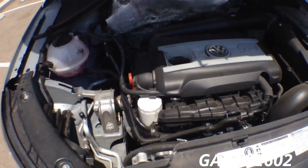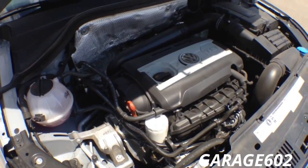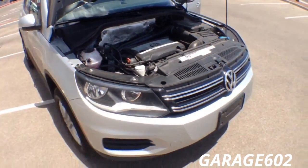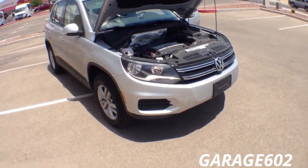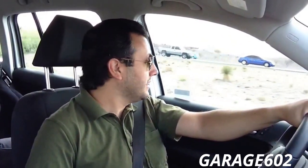And let me tell you, this little engine here, even though it's a 2.0, it's powerful and makes this Tiguan a fun car to drive. And wow, am I surprised about this little 2.0 engine. Now I can see why Volkswagen puts it in almost all of their vehicles.